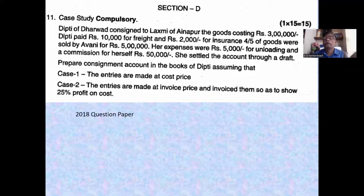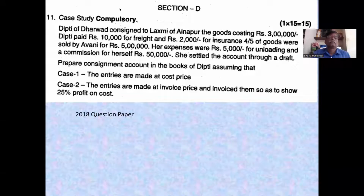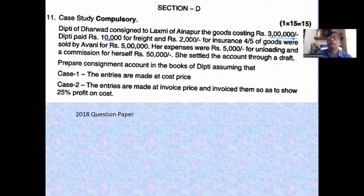Okay. So debit side first item is goods sent on consignment, 3 lakh. Second item, debit side, to bank, freight 10,000, then insurance 2,000, 12,000, second item. Third item, expenses. Consignee means Lakshmi. Consignee expenses 5,000. Fourth item, commission 50,000. Now you have to calculate closing stock.